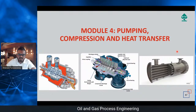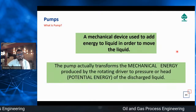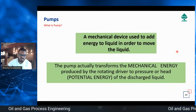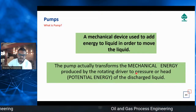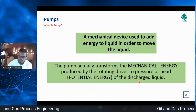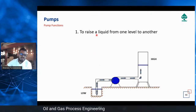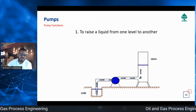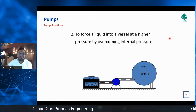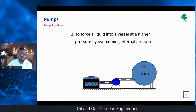Okay, compression and pumping, compression and heat transfer, right? Pumping, what is a pump? It's a mechanical device used to add energy to liquid in order to move the liquid. So the pump actually transforms mechanical energy produced by rotating to pressure or heat, also known as the potential energy of the discharged liquid. It can be used to raise a liquid from one level to another, from low level to high level. Another use is to boost the pressure from low pressure to high pressure.